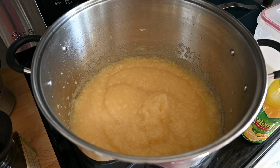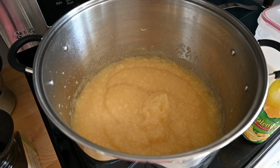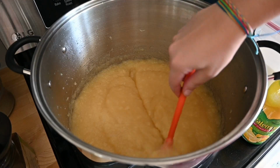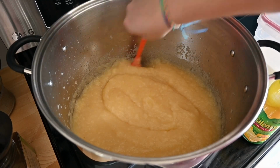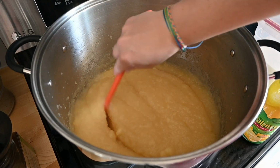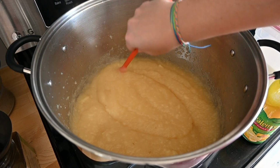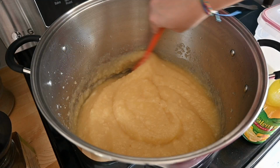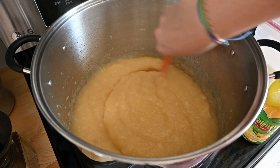Okay, I just finished processing it. Let me find my spoon. This is about the consistency that we like. Again, if you like a chunky applesauce, then don't blend it up so much. It definitely looks more brown on camera than it does in real life, but whatever.